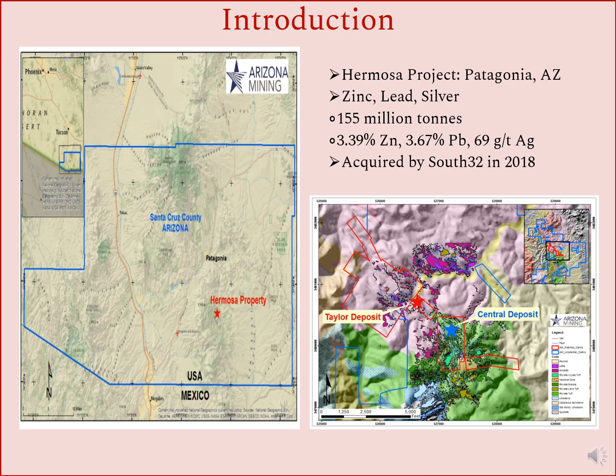The Hermosa project is located in Patagonia, Arizona, about 7 miles north of the Mexican-American border. It is a lead, zinc, and silver operation that was acquired by South 32 in 2018 from Arizona Mining. The deposit is predicting 155 million tons, averaging about 3.4% zinc, 3.4% lead, and 69 grams per ton of silver.